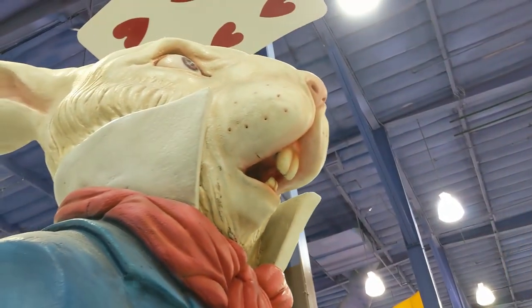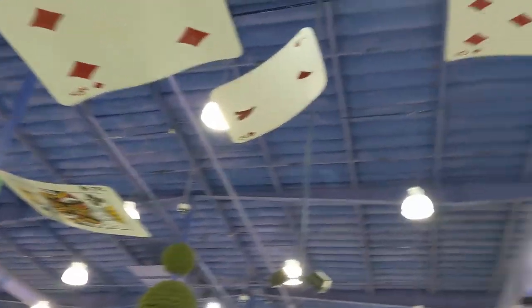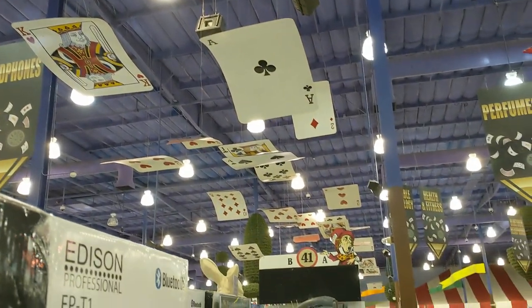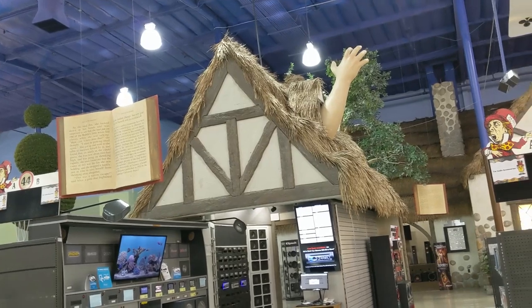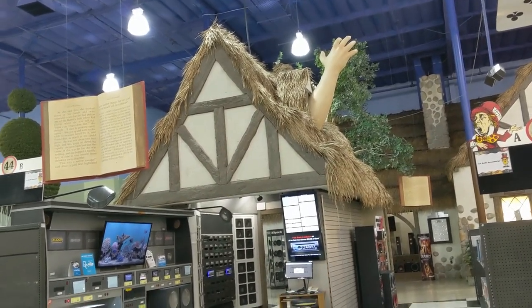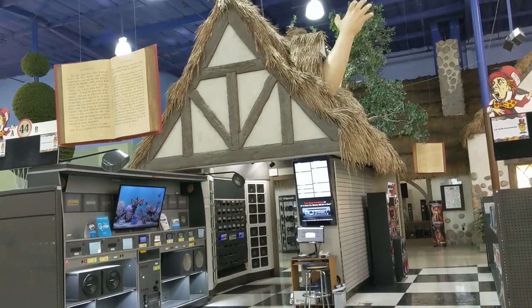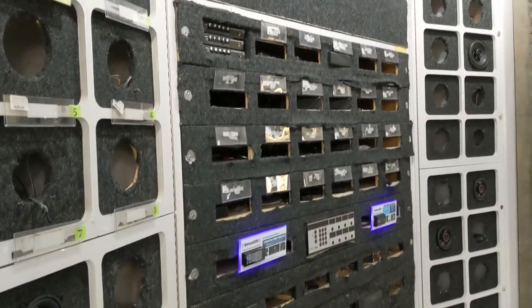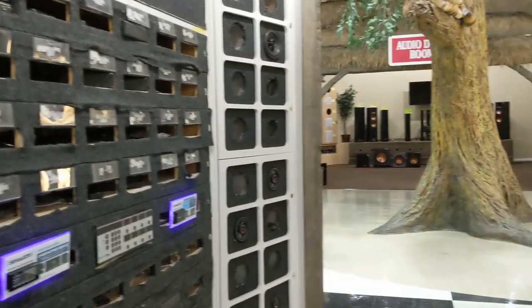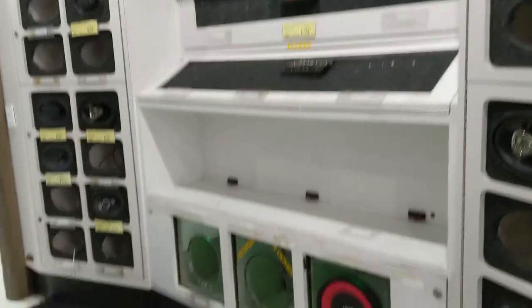You might notice up in the background are these playing cards. They go from one end of this football field store to the other. And this is one of the cooler features that I like. There's this little hut, and you can see Alice's hand poking out of the roof. Now, this hut used to showcase car stereos and speakers, but these days, not so much.